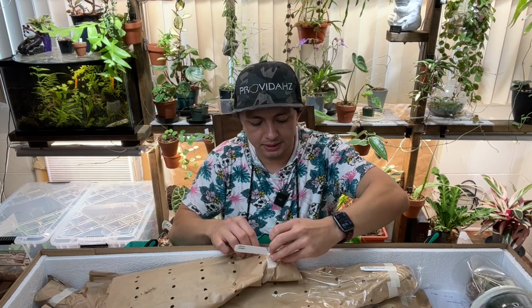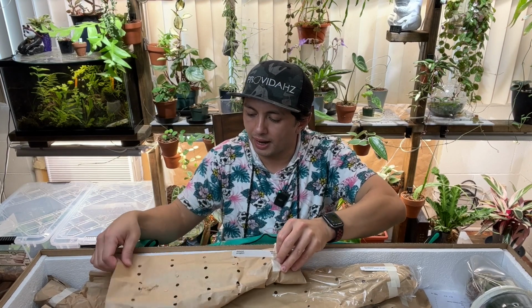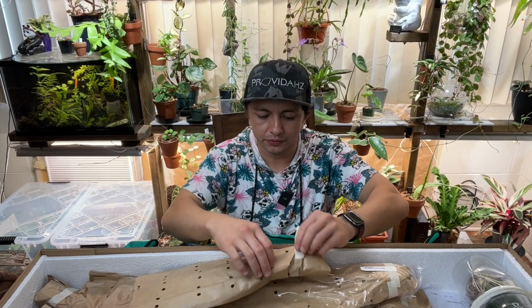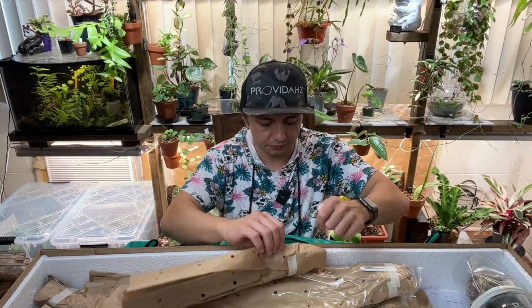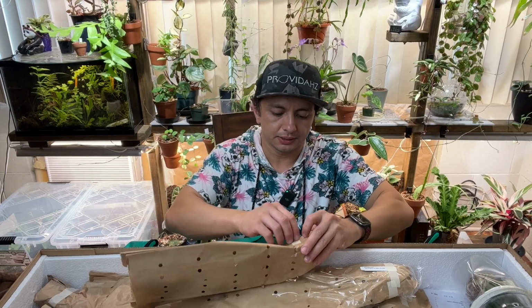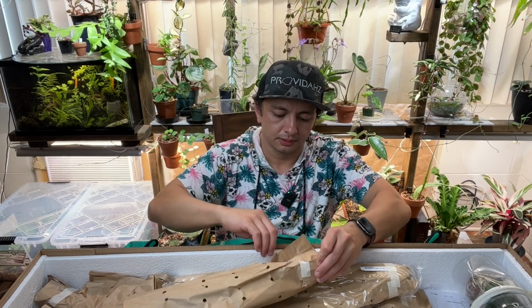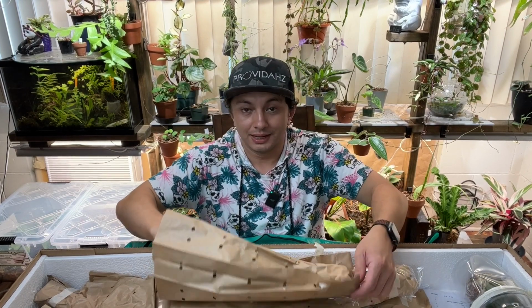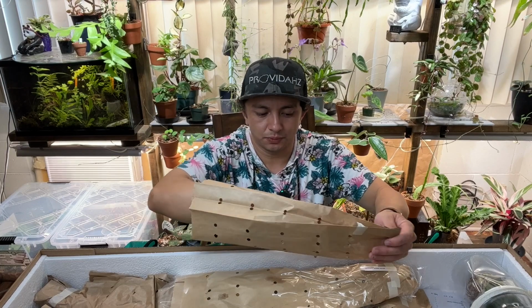Now, what's interesting is this paper is waxed. It's got a coating on it. They have their tricks of the trade, don't they? And I'm sure they're doing it for a reason. I'm sure it helps with transition or shipping. They know what they're doing. They definitely do. Okay, tell me if you guys can guess what this plant is.